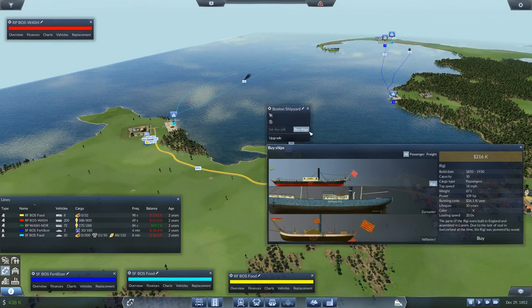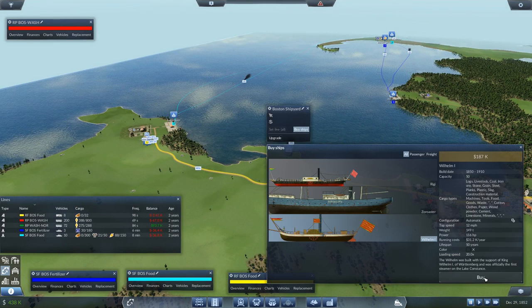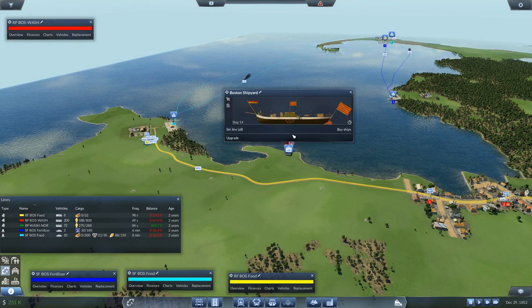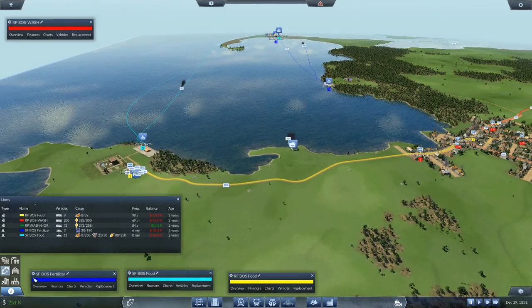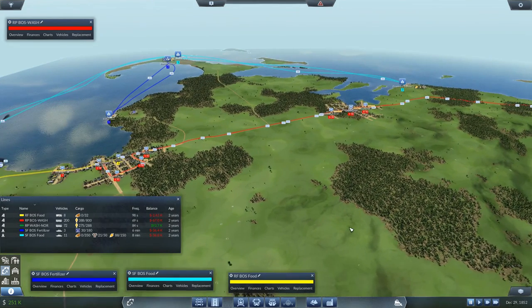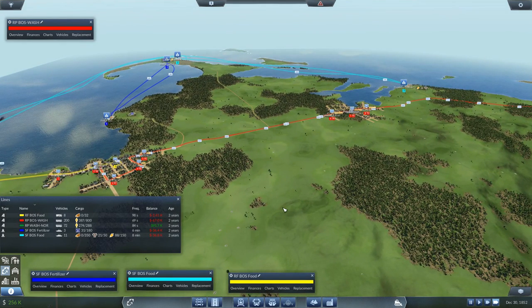So let's put another Wilhelm on that line. So buy, and you're going to go onto the Boston food line. Right. So that's basically it now. So I'm going to let it run, and now we're going to have a look at some stuff. Oh, there we go, for the end of the year.